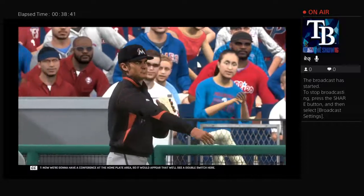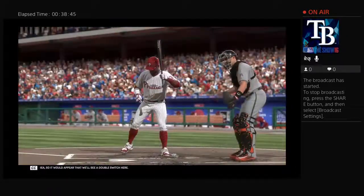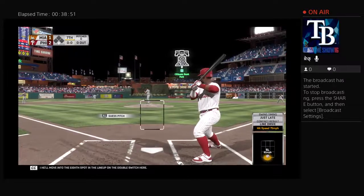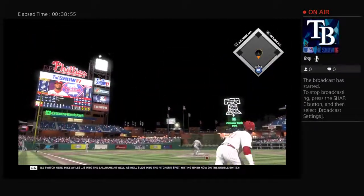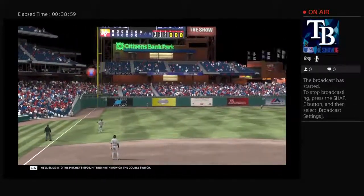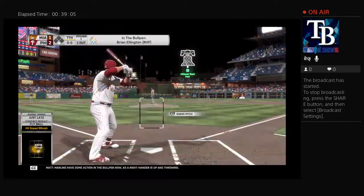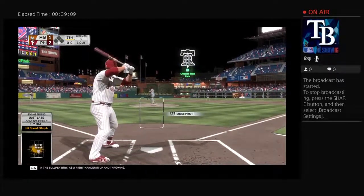Now we're going to have a conference at the home plate area, so it would appear that we'll see a double switch here. Kyle Barraclough will come on to pitch now as he'll move into the 8th spot in the lineup on the double switch here. Mike Aviles is into the ball game as well as he'll slide into the pitcher's spot, hitting 9th now on the double switch. And this will be pulled in just in front of the warning track for the first out. Marlins have some action in the bullpen now as a right-hander is up and throwing.